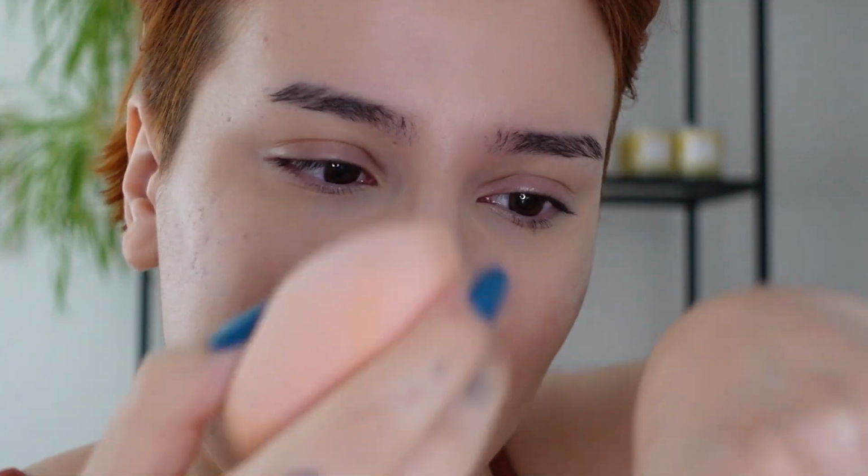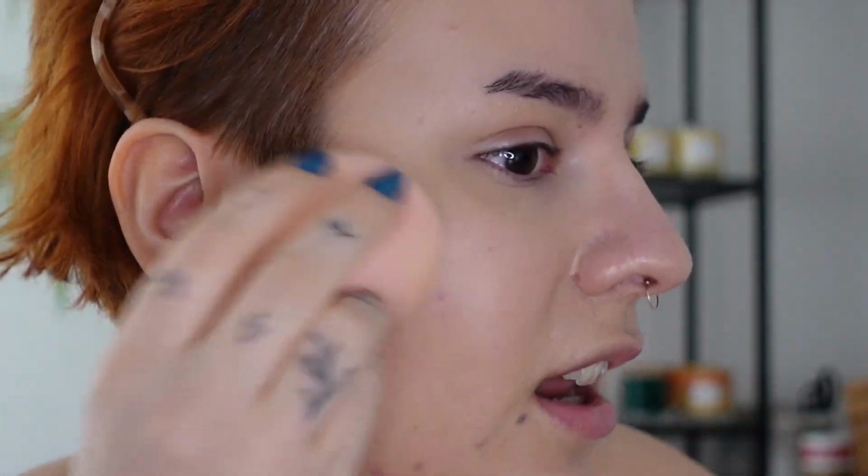Yeah, I don't do any color correcting or anything. I used to when I had really bad acne. However, I just don't think I need it now. I feel like my skin is pretty alright. I could color correct my under eyes and my acne scarring if I really wanted to, but I find that I don't like to put too many layers on, especially with acne scarring, because scar tissue and scarred skin is just a different texture to regular skin. So stuff doesn't really stick to it much anyway. I might just grab the rest and tap it over, just to give a slight bit of coverage.